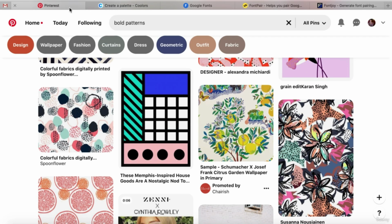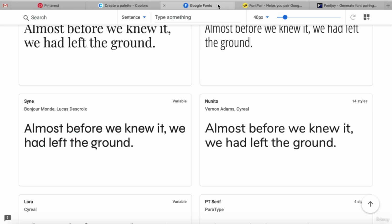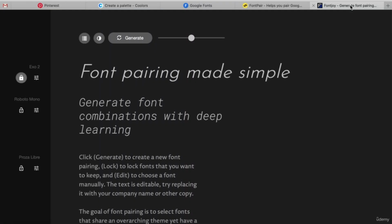Remember, Pinterest, where you can grab inspiration, create mood boards, find coloring ideas that you feel like work well together. Go to coolers.co to pick out your actual brand colors and find your exact color codes. And then again, when you export it, it'll give you all the different ones, like the hex codes and everything for each color. And then Google Fonts is a great resource for figuring out what you want your branded fonts to be. Go to Font Pair if you want a combination that's already done for you, or play around with Font Joy to get a little bit more creative and dive a little deeper.